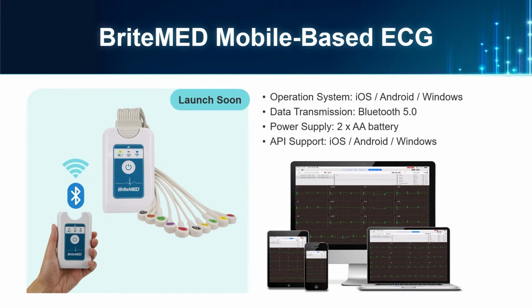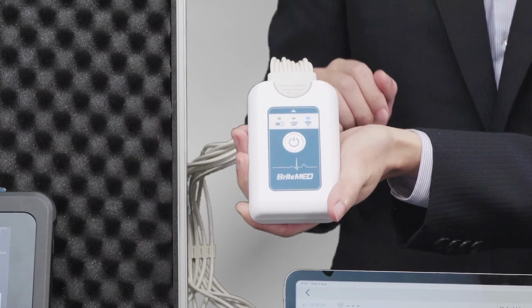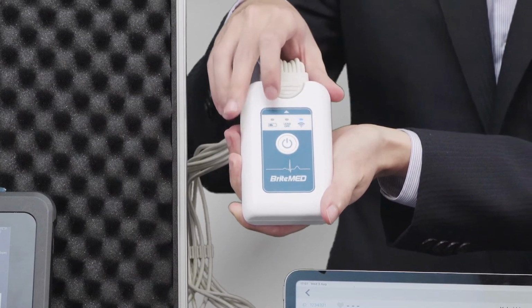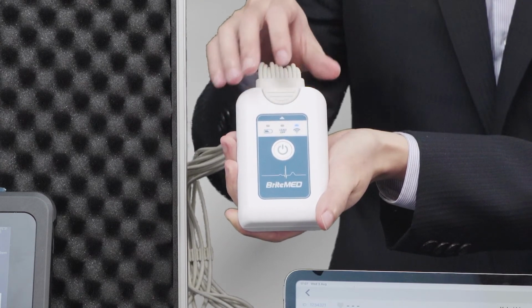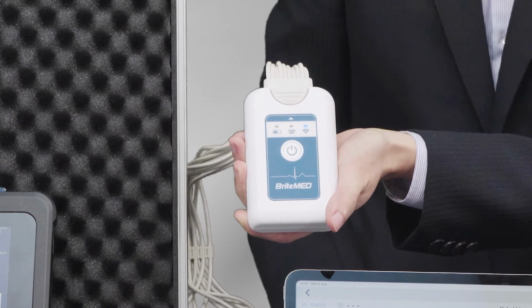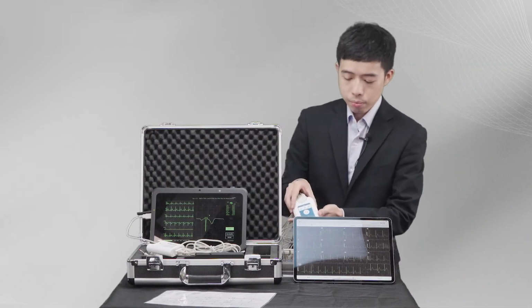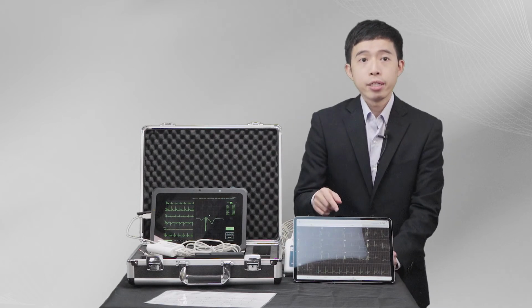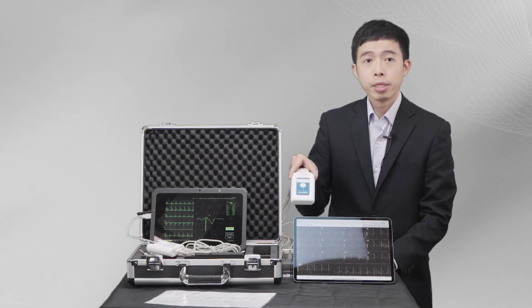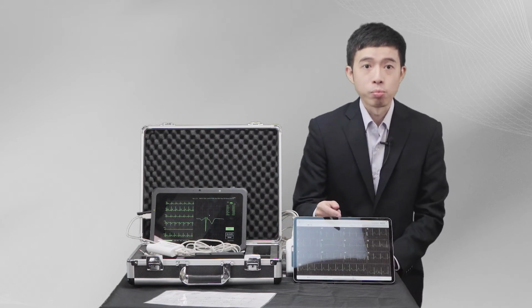Let me start off a simple demo of BT ECG for you. There are 3 indicators to show battery status, Bluetooth connection, and patient cable connection. You can check each status by LED lights in different colors. The iOS tablet is connecting with our BT ECG and running the 12-lead real-time waveforms.